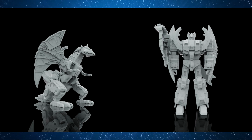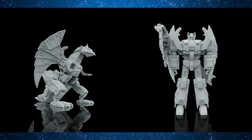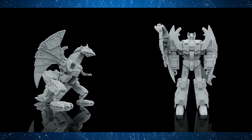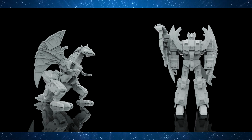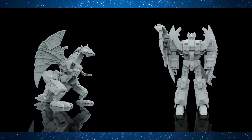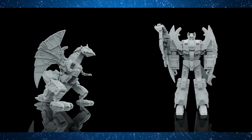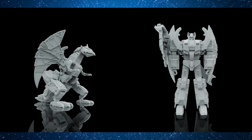Welcome back, everyone. Today I want to cover the newly announced Transformers HasLab, which this time is going to be the Decepticon Emperor of Destruction Deathsaurus from Transformers Victory. Now this, for me, was a very pleasant surprise because I didn't expect them to immediately follow up on Victory Saber with his nemesis Deathsaurus, but I'm very happy to get this guy. He's a character that I've wanted a proper toy of for quite some time.